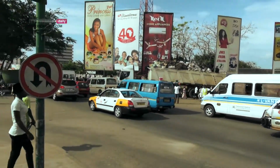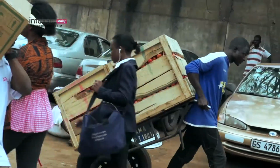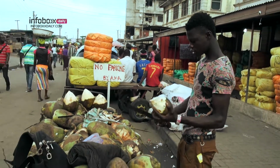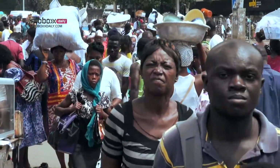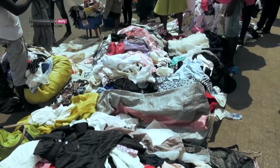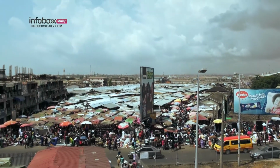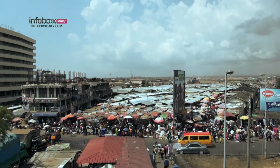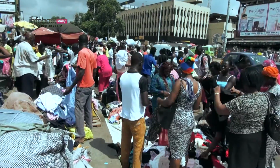The central business district of Accra, the capital of Ghana, is a mishmash of activities, formal and informal. At the heart of it is arguably West Africa's biggest and busiest clothing shopping center, the Kantamanto Market, with a land size of over 2 acres. Kantamanto plays host to over 30,000 traders.